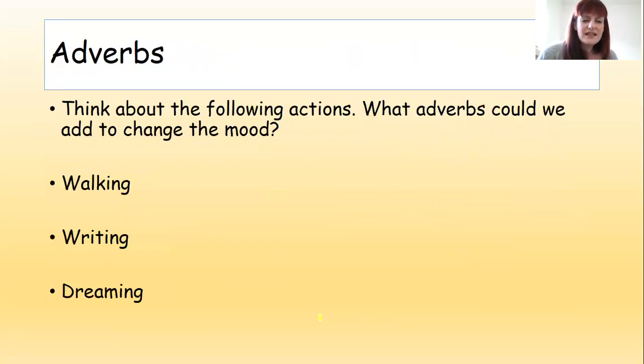So let's think about the following actions. What adverbs could we add to change the mood of this piece? What I would like you to do is write down on a piece of paper some adverbs to change the mood. So I'm going to give you one and then I want you to write your own. So for example, somebody is walking, I had walking ploddingly. So somebody might be excited. How do you think they would walk if someone was excited?